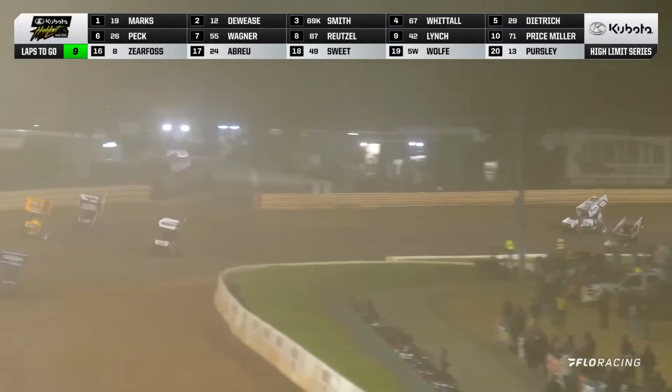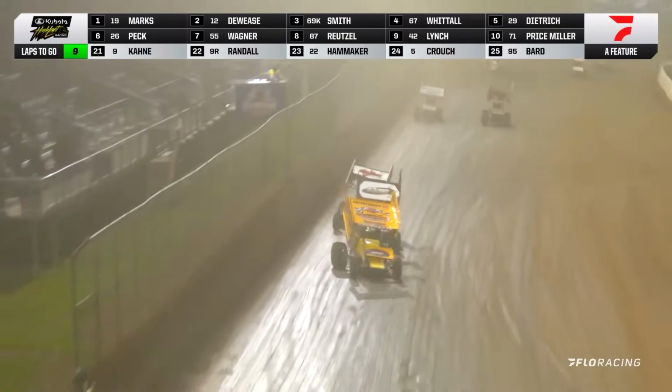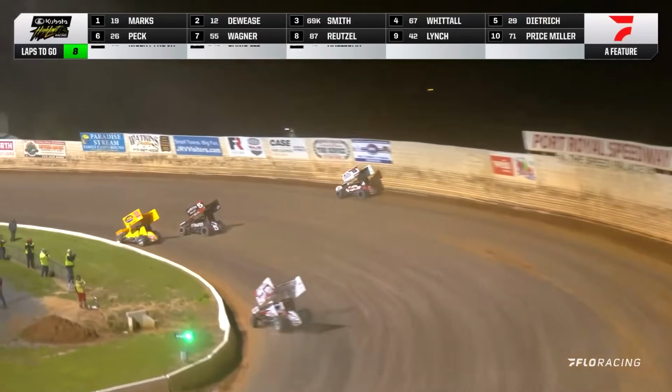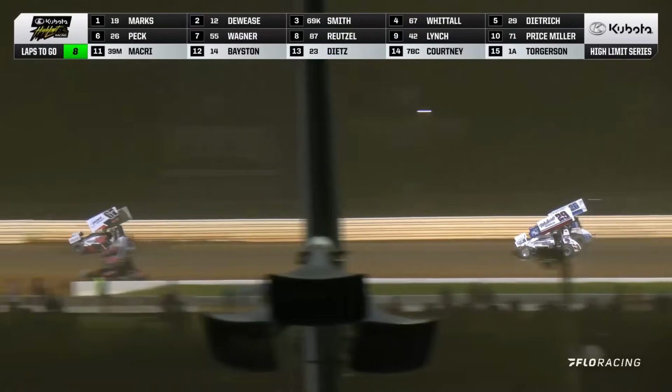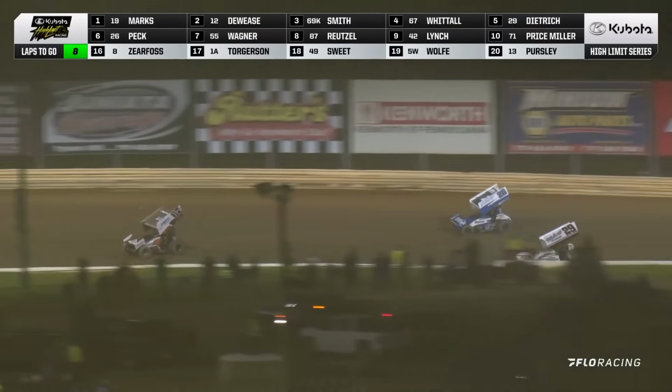Doug Hammaker in number 5 of Brenham Crouch. He's trying to find his way by. Cannot do so down the front stretch there. He goes nose to tail, Crouch into turn 1. The top lane opens, and that's going to allow the 19 to sneak by on the outside. Brent Marks has a 1.1 second lead over Lance. Made a beautiful move right there off of turn number 2 to put the 2 lappers in between him and Lance Dewease. Once again, this time by Chase, we're going to have 7 laps to go.